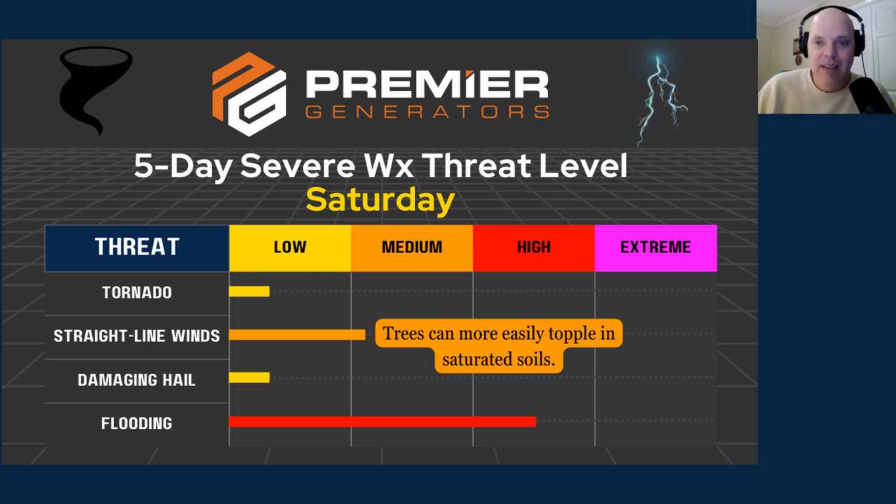Hopefully we don't see an intense squall line or anything like that come through. But nevertheless, the tornado threat is low but not zero. So that is something that we continue to have to monitor. And you see I've got the flood threat all the way up there at the high threat level for sure with all that rain coming.